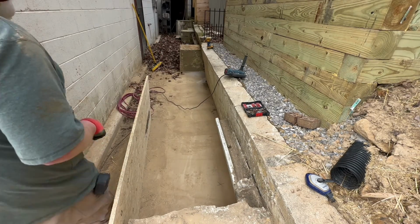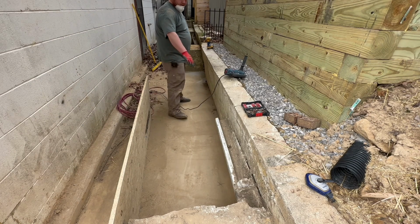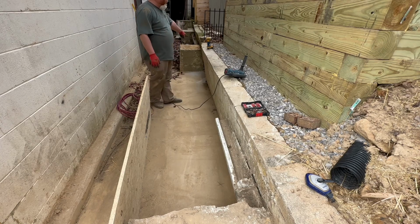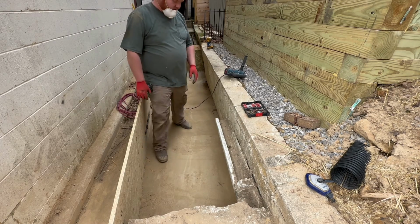Quick rundown, guys. So I marked out where I'm going to drill for rebar along the bottom. I'm also drilling into these little piers here. I hope you can hear me. I'm trying to talk loud.